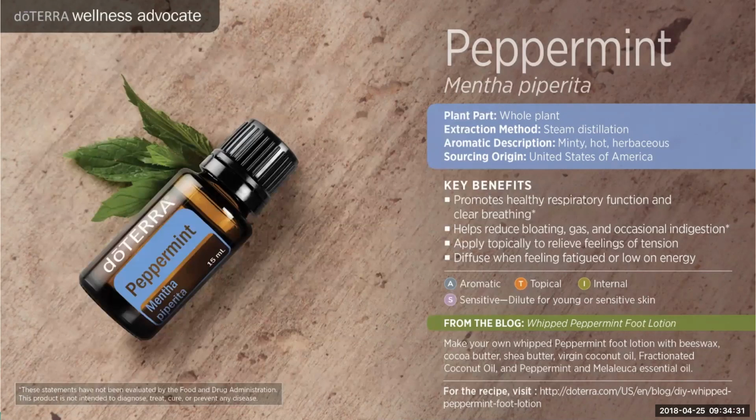There's a beautiful whipped peppermint foot lotion on doTERRA's blog that sounds absolutely delightful. Yeah, it does. Doesn't that sound great? Yeah. Peppermint is also steam distilled.